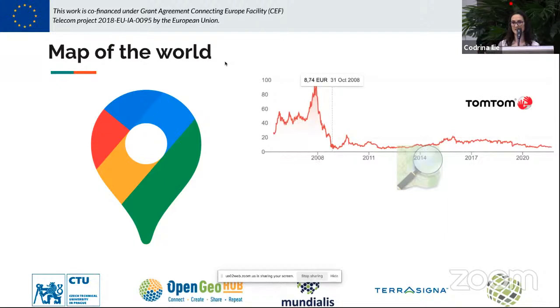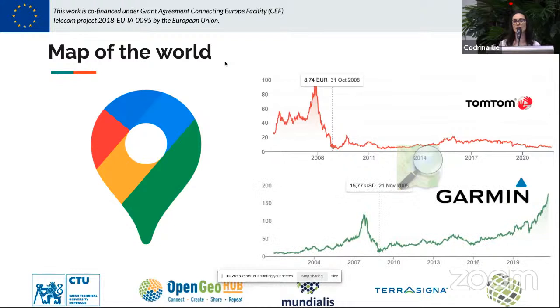You can see this is just a screen capture of how the stock price for TomTom took a big fall at that point in September 2008, and then Garmin. If you have any curiosity in this direction, you can see how that announcement, together with what it meant, had consequences for the owners and sellers of the data sets, of course, together with the navigation tools.